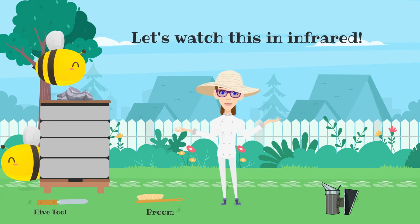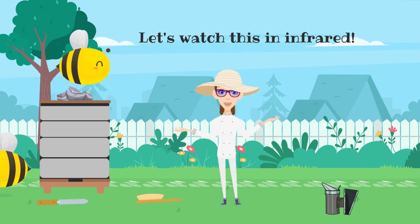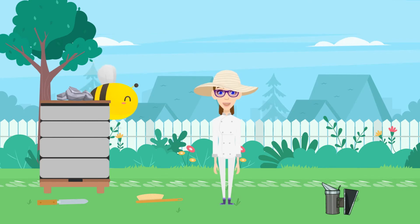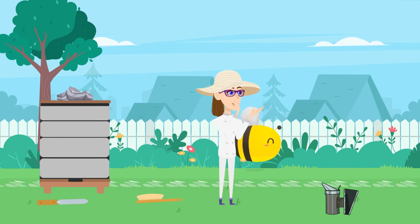I used the infrared camera to film the beekeepers at the Topeka Zoo as they opened the hives, inspected their bees, and took frames of honey from the supers. The infrared camera paints a picture of temperatures for us, so it looks a little different from a regular video. Most of the time, dark colors mean cool temperatures and bright colors mean warm temperatures.